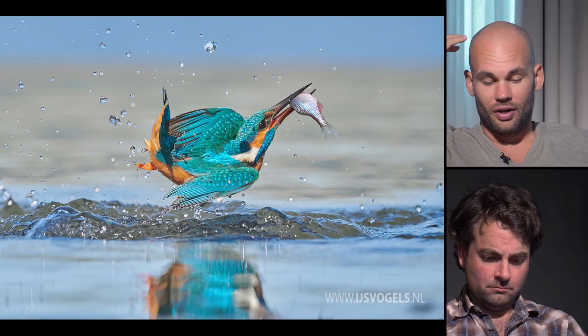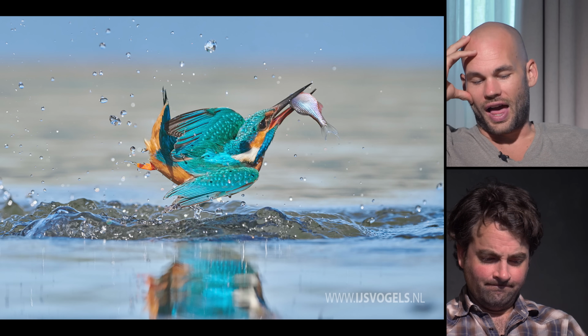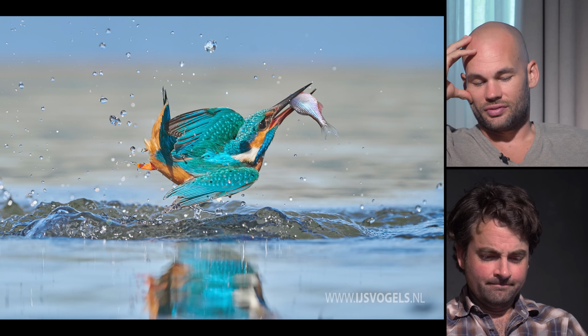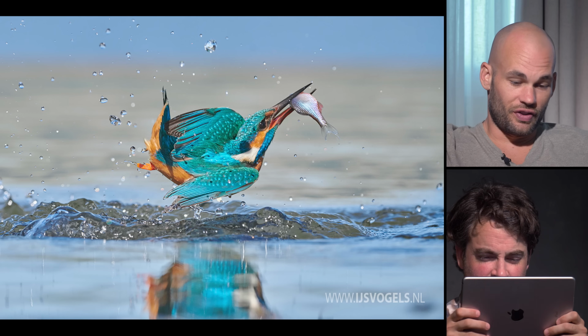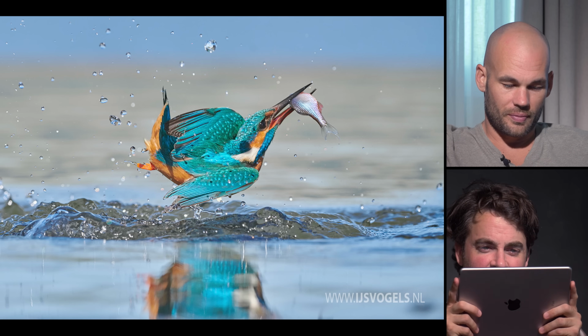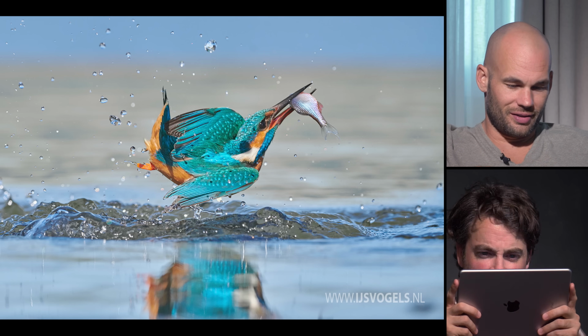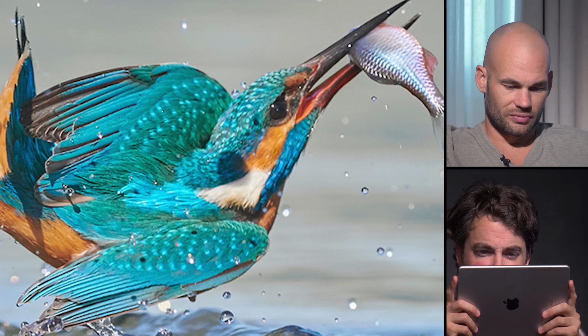I think it's incredible. Again, maybe this is unfair. I'm just jaded because I've seen so many incredible flash pictures of birds going in the water. You think this is flash? Well, if it's not, then that's also very impressive. It's strange, like there's several highlights in the bird's eye. Yeah, you never totally know, but that could be the sun up in the top left.